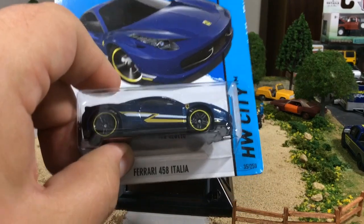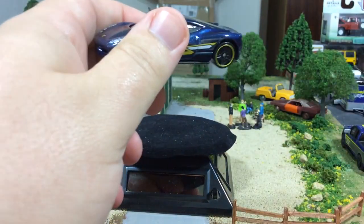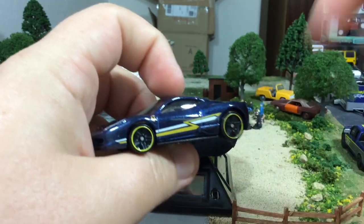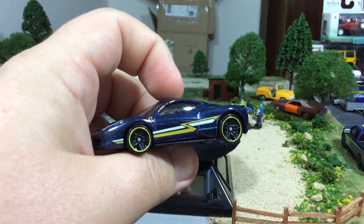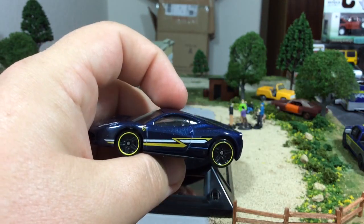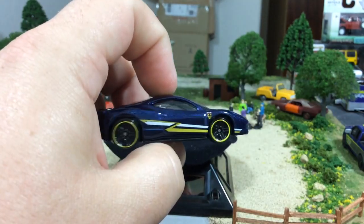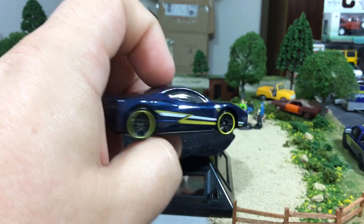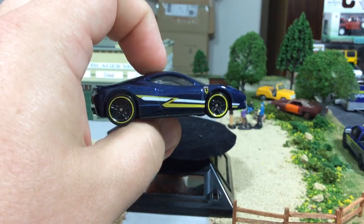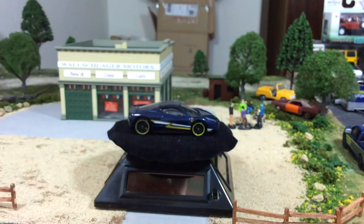Slayer Nays, this Ferrari 458 Italia. Thanks again, Vic, for that box. I have really enjoyed that Datsun, man. Taking a lot of pictures of it. I've got it up in the display case. It looks sick. This thing looks sick too, though. This was a good casting. Hot Wheels actually did a pretty good job on their Ferrari castings. That's a nice 458.